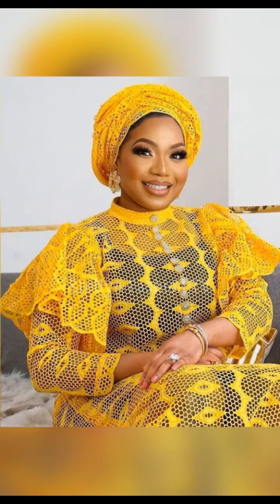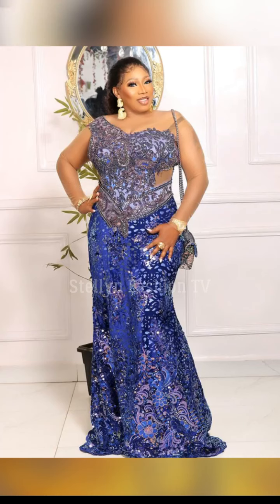Kudos and credits to all the beautiful designers of these beautiful collections. Thanks guys for your creativity and thanks for showcasing the beauty of African fashion designs.